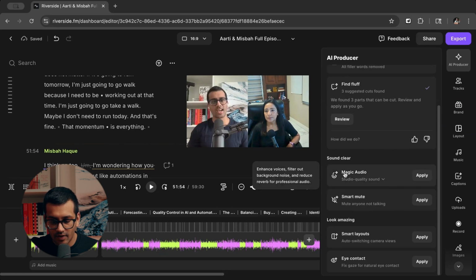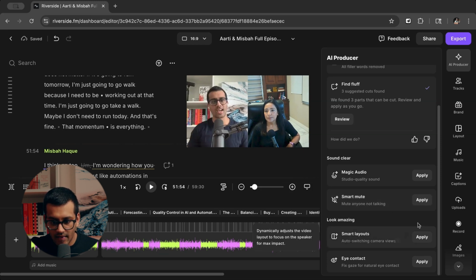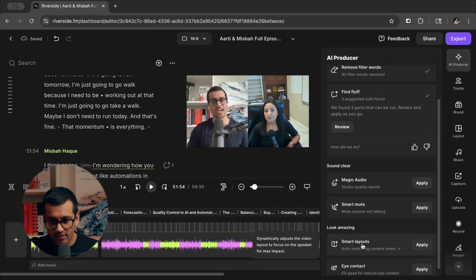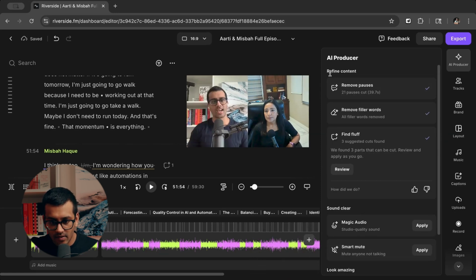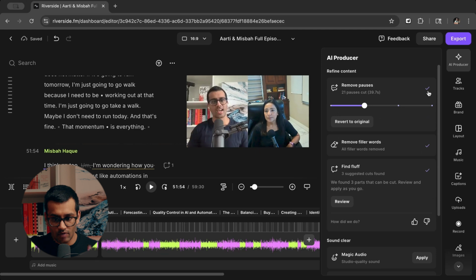And then of course down here you've got some other features, like the magic audio to make your sound better, if you need to mute out background noise and things like that, and then layouts and eye contact stuff, right? So you may not be using some of this stuff as often. You might stay in the top 3 area here, but these 3 features are still very useful. And notice how the pauses were already removed in the AI edit. When I hit generate full episode, that was one of the things it detected and decided to do.